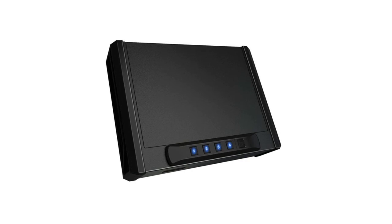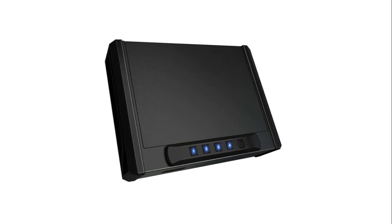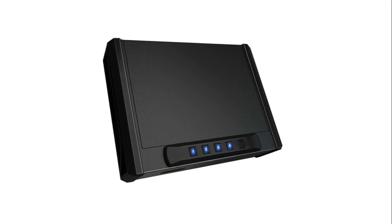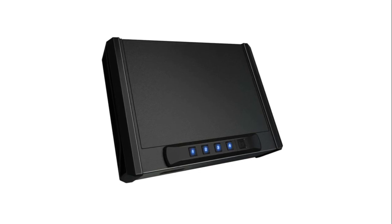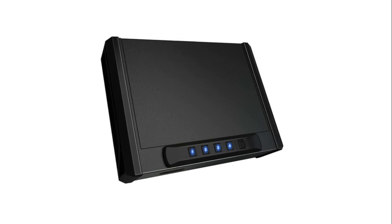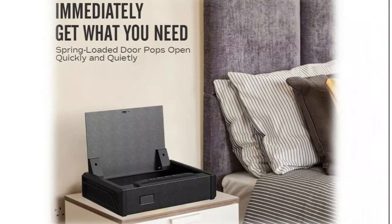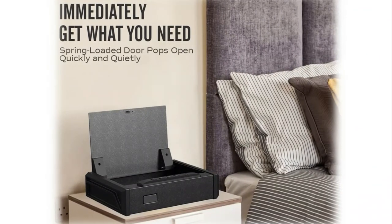With the unique new RFID key fob and card with immediate access mode, rapid fire backlit keypad and manual keys, get instant access to your valuables, documents, and firearms from the automatic opening door. Get in quick when it matters most using the RFID key.